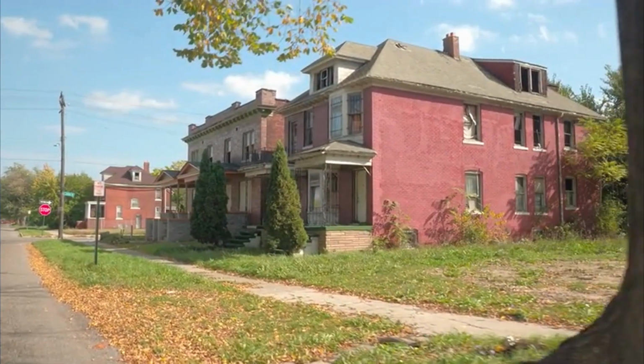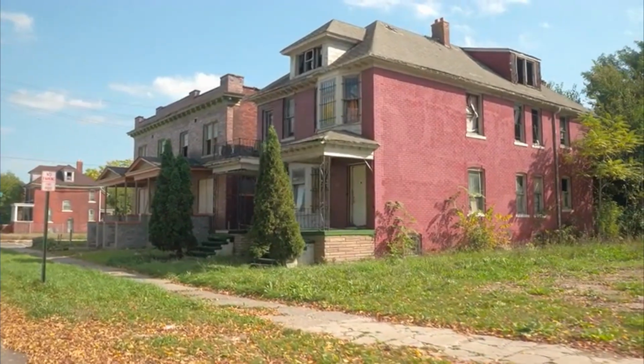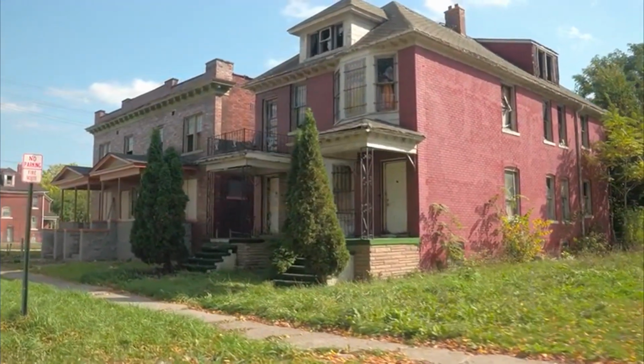Now, a fixer-upper is simply a home that needs work, whether it's due to physical issues like repairs or outdated features that need renovation. You'll often find these homes listed at a lower price on the market, usually because the seller is offering a deal for someone willing to take on the work.